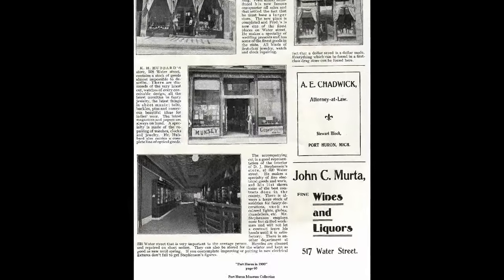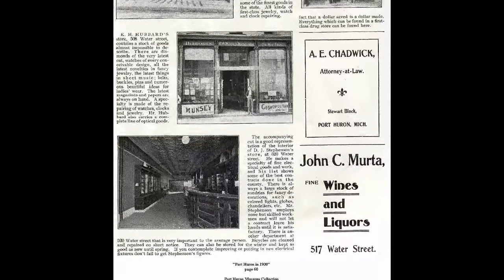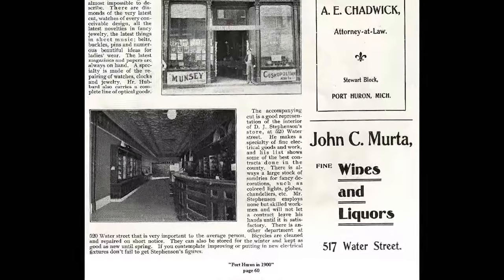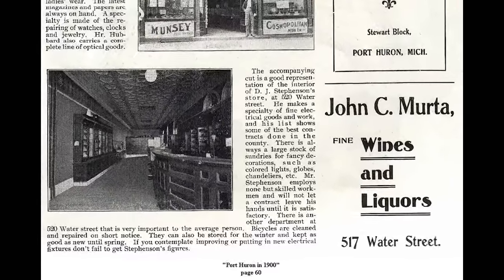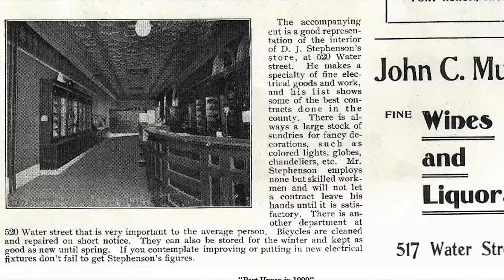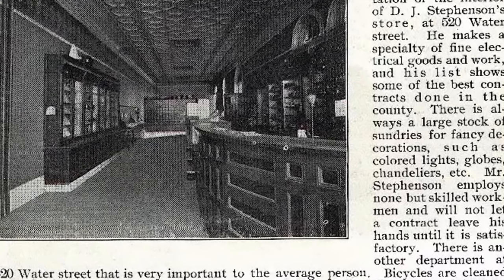It says D.J. Stevenson makes a specialty of fine electrical goods and work, and his list shows some of the best contracts done in the county. There is always a large stock of sundries for fancy decorations such as colored lights, globes, chandeliers, etc. Mr. Stevenson employs none but skilled workmen and will not let a contract leave his hands until it is satisfactory. There's another department at 520 Water Street that is very important to the average person. I thought this was kind of unusual being an electrical company. It says this: bicycles are cleaned and repaired on short notice. They can also be stored for the winter and kept as good as new until spring. If you contemplate improving or putting in new electrical fixtures, don't fail to get Stevenson's figures.